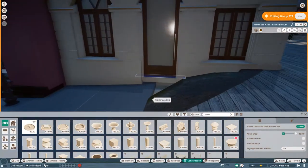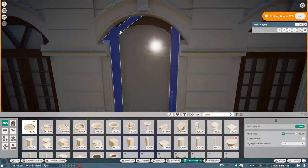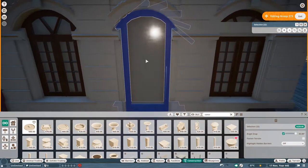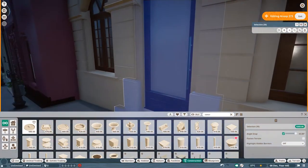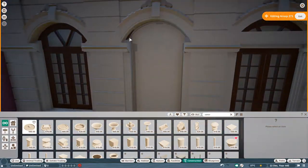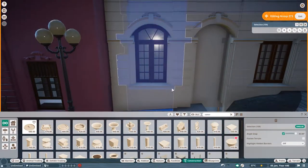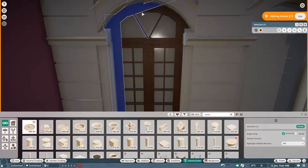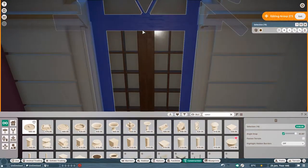So here I've come to terms with the whole thing, and I believe that I'm switching the two around to give myself more space for the entrance of this building. At this point, it was not planned at all to have guests actually go into this building. It was always meant to be a dummy building, basically, on this side.